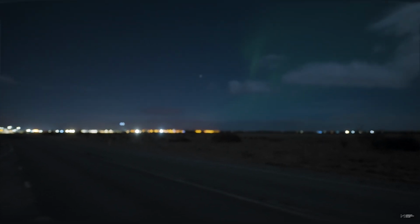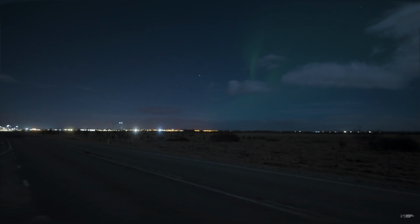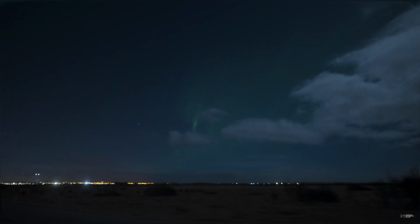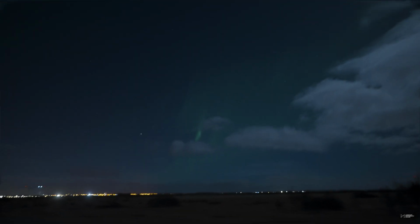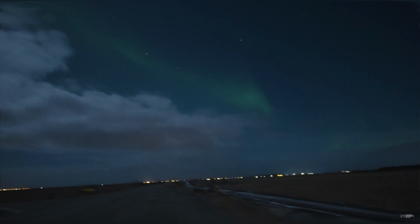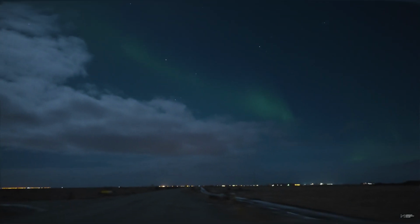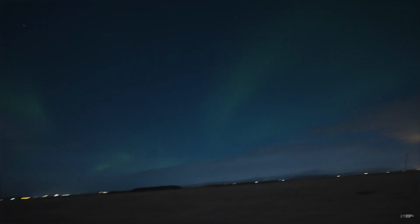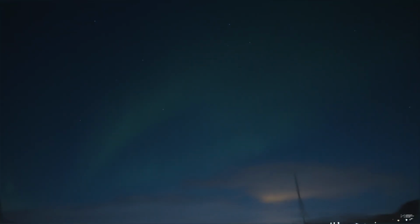First thing we need to do is focusing. So we focus manually, and yeah, I think this is it. Okay. It isn't very strong, but you can still see it. You can see it over there, just above the cloud, the white cloud. And further up here, this way. Yep, it's definitely out here.